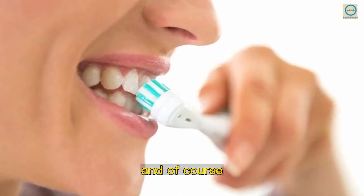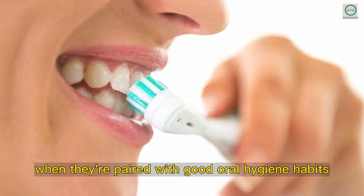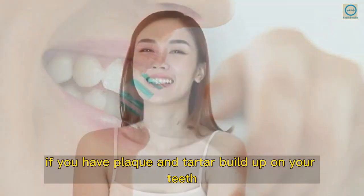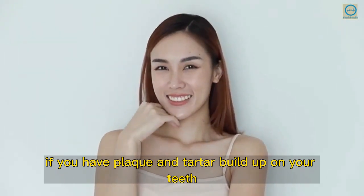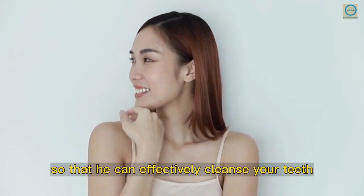And, of course, don't forget that these natural remedies are only effective when they're paired with good oral hygiene habits. If you have plaque and tartar buildup on your teeth, the best thing to do is go see a dentist so that he can effectively cleanse your teeth.